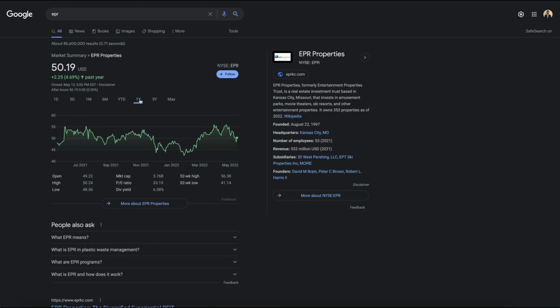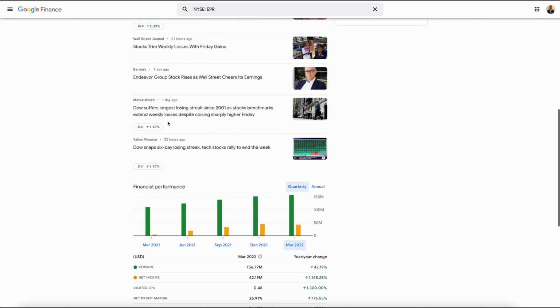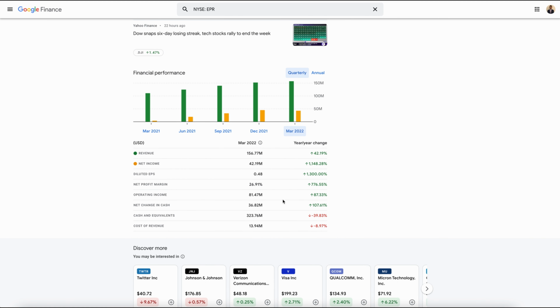Let's look at the 1 year chart. It is up 4.69%. Over the 5 years, it is down 30%. And when you zoom out the whole chart, it's up 156%. So when you click more, let's look at what their financials look like. And as you can see, their financials look decent. They are up on a lot of things. They are down in cash and equivalents, 39%. Cost of revenue is down 8%, almost 9%.